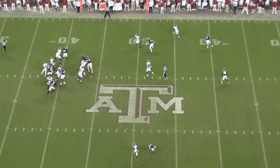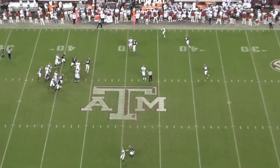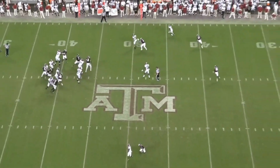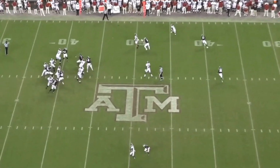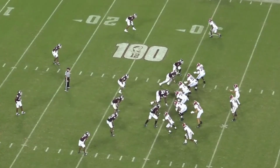Oh, beautiful, beautiful. What do you like with that one? Right, and again, it goes back to the speed factor and just the respect that defenses are going to have to give this guy, and it allows separation like you see here. So he's already at an advantage for himself, and I think that's a really great asset for an offense.